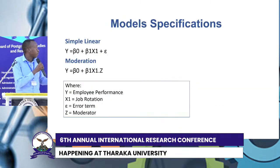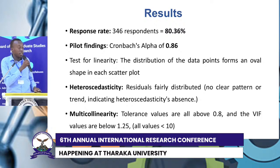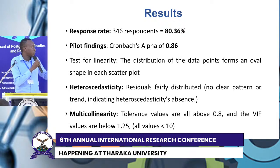For the model specification of the study, we have the simple linear, and then I incorporated the moderator to check whether there was a difference between when there was no moderator and when there was a moderator. These are the results. The response rate was 80.36. The pilot study was done, with a reliability estimate of 0.86. The tests for linearity, heteroscedasticity and multicollinearity were done, and all these observed the regression assumptions.